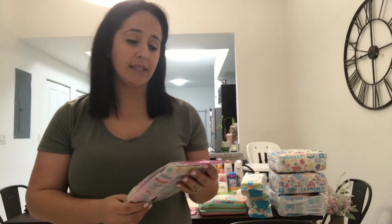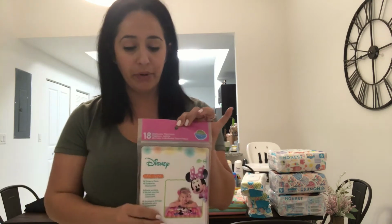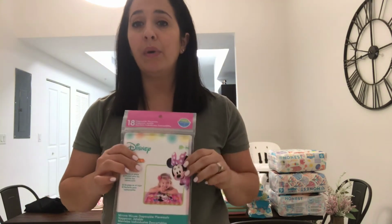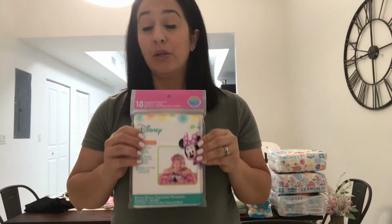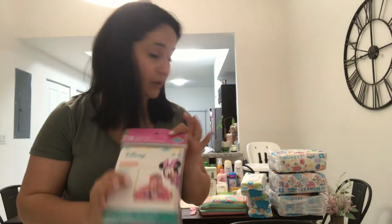I use it as a table topper. When we go to restaurants, this is what I place on top of the table and just let Kaidi eat without a problem. So I'm going to be using this a lot now in Dominican Republic when we go to restaurants or on the airplane. This is something that I use. Just take it out, stick it on the table, and you're good to go.